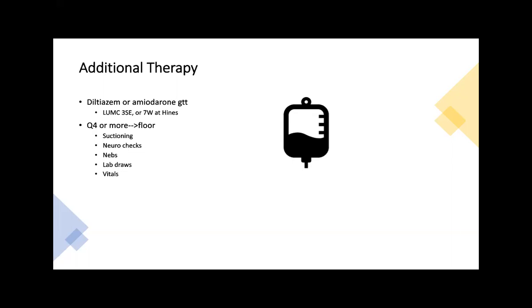So I think it's 3 Southeast here, right? 3 Southeast here and then 7 for Hines. So they can still get those drips over there. You don't have to send them to the ICU. But really, once you start thinking about things, I put Q4 or more can stay on the floor. That's probably the easiest way of thinking about it.